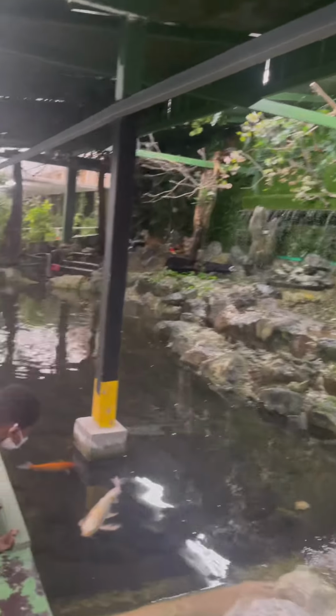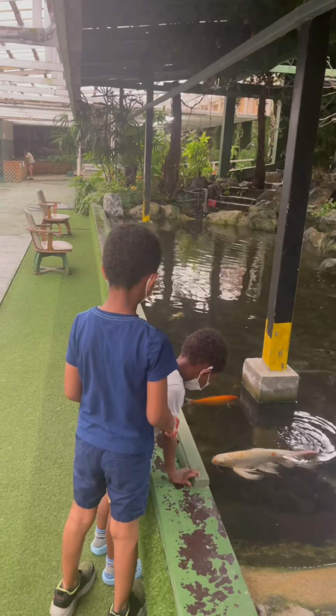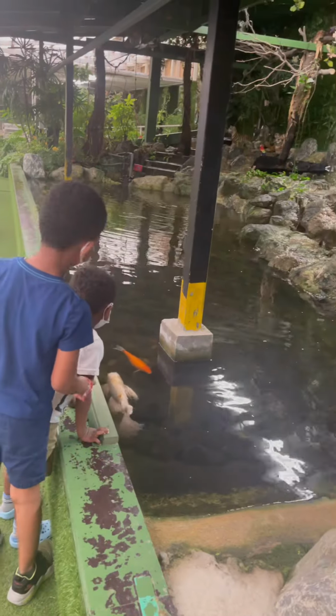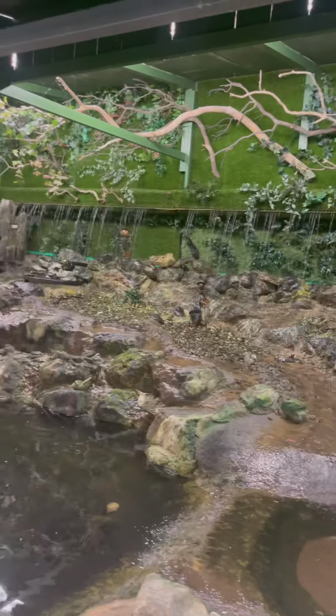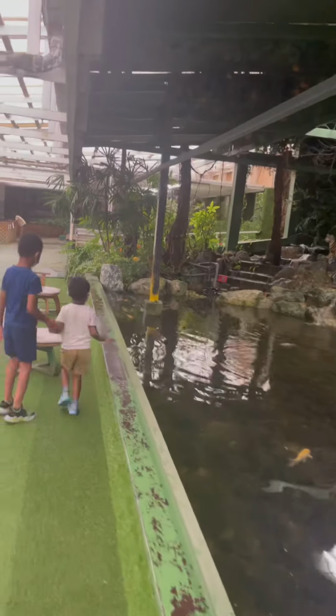Don't touch fishes, please. Don't touch. Don't touch. Just look, okay? Don't try to touch him. Don't try to touch them, okay? Don't try to touch them, baby. There's no bird over here. And the boys are excited to sit. Don't put your hands here, baby.